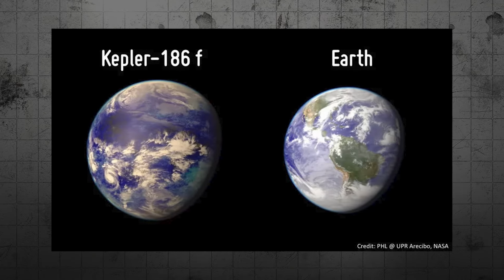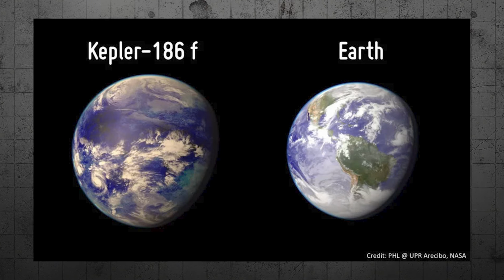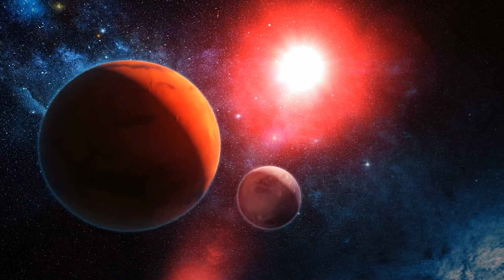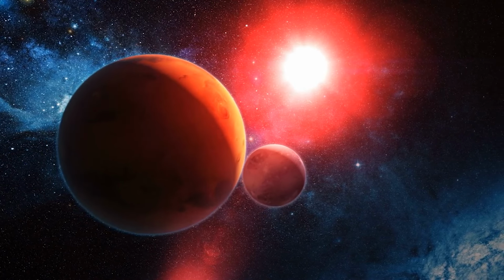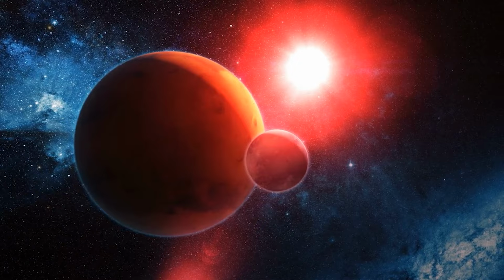Number 5. Kepler-186f. Kepler-186f was the first Earth-sized planet discovered in the habitable zone of another star. Located about 500 light-years away in the constellation Cygnus, this exoplanet has sparked considerable interest because it is within the habitable zone of its red dwarf star, Kepler-186.